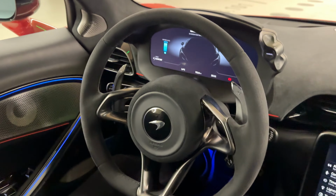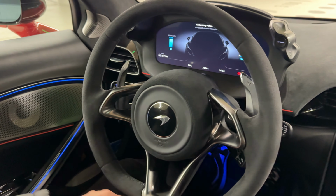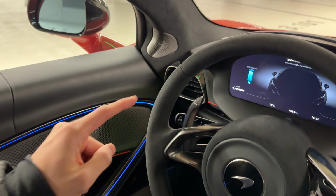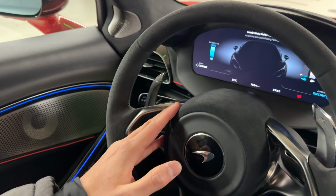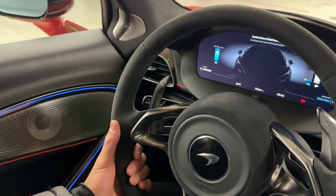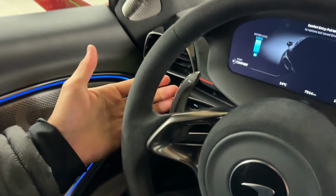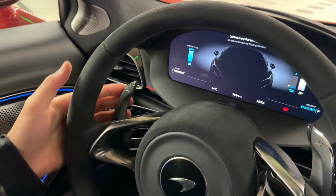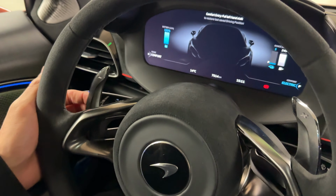So in the inside of the McLaren Artura, we have this McLaren specific steering wheel. Here's a flat bottom one. It's fully finished in Alcantara, but you can also go with a full leather finish here. I really love the Alcantara finish. It's pretty cool. Also the frame and everything here is finished in aluminum. Also the shift paddles here are really special. I'm a huge fan of the full aluminum shift paddles here.